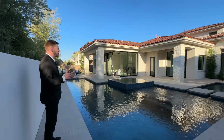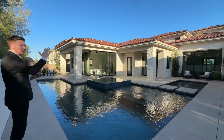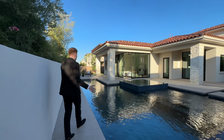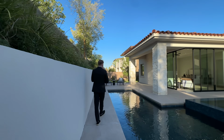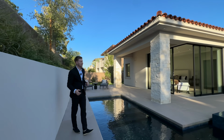And from where I'm positioned here, you can see these two chairs, but you can also see right through to your front door. So if you have guests over, you can see when they arrive from standing in this yard. Now you have this pool, elevated jacuzzi on the back here, that water falls down, and then we are greeted with the primary suite where we just were on this video.